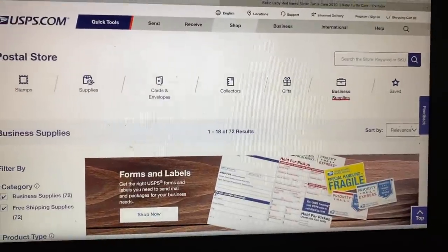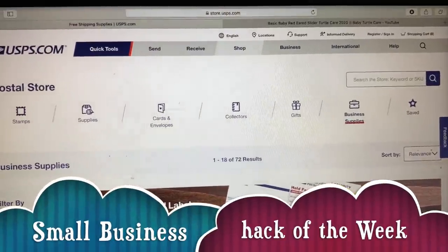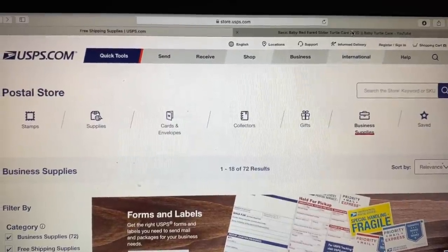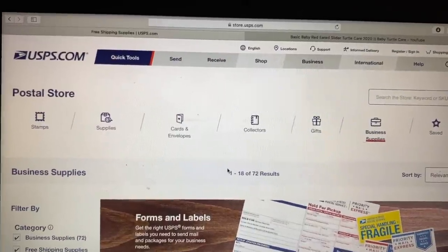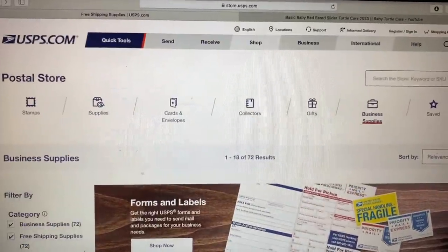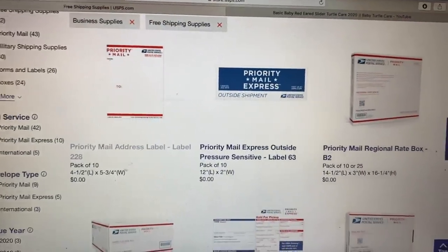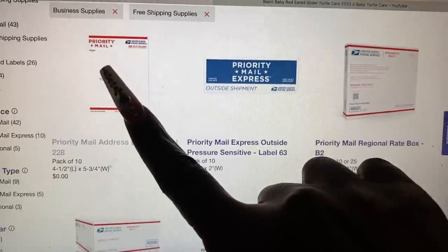Bye. Small business hack of the week. I told you guys about this before, but I'm gonna leave the actual website. Look over here. Been trying to figure out how to make my grandbaby eat, okay? But anyway, I wanted to show y'all. You literally just go to the website and everything you need, priority only. Priority only, guys. Here's the stickers.